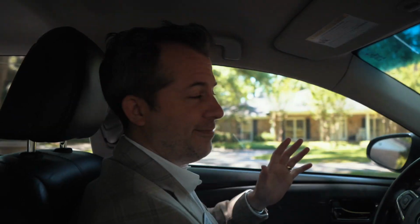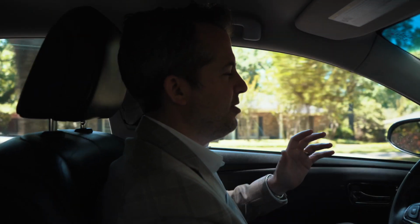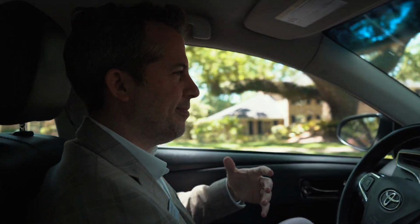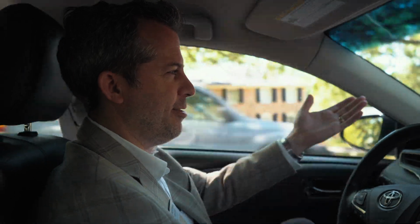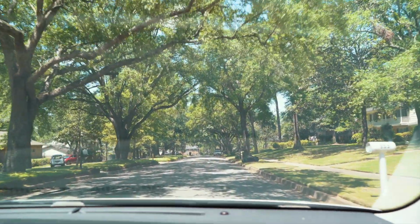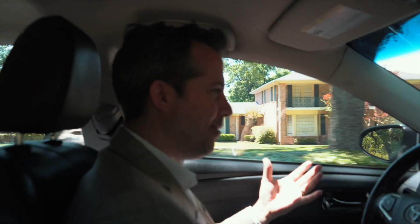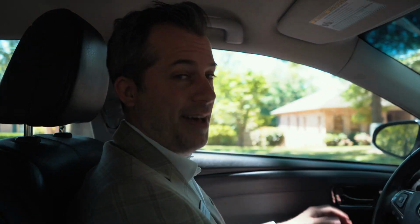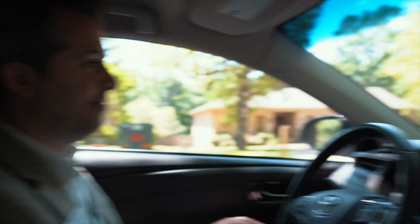All right, I'm gonna pull over. I want you to think about something. Just imagine, get off work, come home, take your dog for a walk. I mean, look at these oak trees. This is absolutely gorgeous. This is a place, after work, you come home, you pull in and you feel like, finally, I'm home. I love this place.